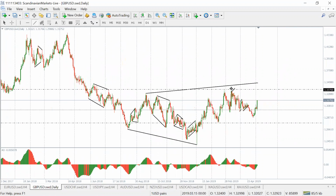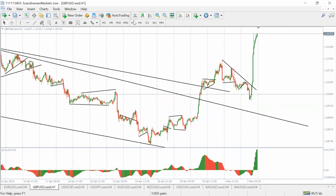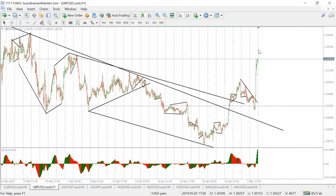Did pretty well, right? Broke out in the beginning of the week. Unlike the euro, this one did not make as much of a correction in terms of how deep it went, and it was pretty corrective. So here we go, this one here. And then with the non-farm payroll, the pound really took off to the upside. So what does that mean? Same thing, basically. We're still looking for the 134, right? We've been on top of that all along. Every move down was corrective.